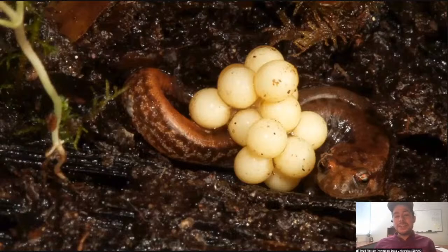Many species lay their eggs on land, such as the seepage salamander pictured here. They also make great mothers for the most part. Many salamanders guard their eggs. So here's a seepage salamander guarding her eggs.